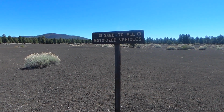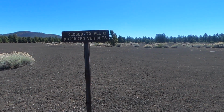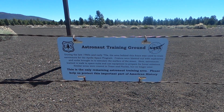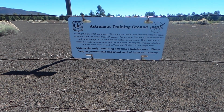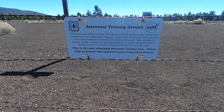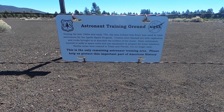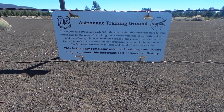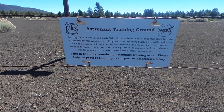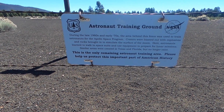So you have these signs, but again, it doesn't state. It says closed to all motorized vehicles. Even this sign has nothing to do with people coming inside of the fence line. It's just telling you about the training ground. And it says in here, if you look here, during the late 1960s and 70s, the area behind this fence was used to train astronauts for the Apollo space program.